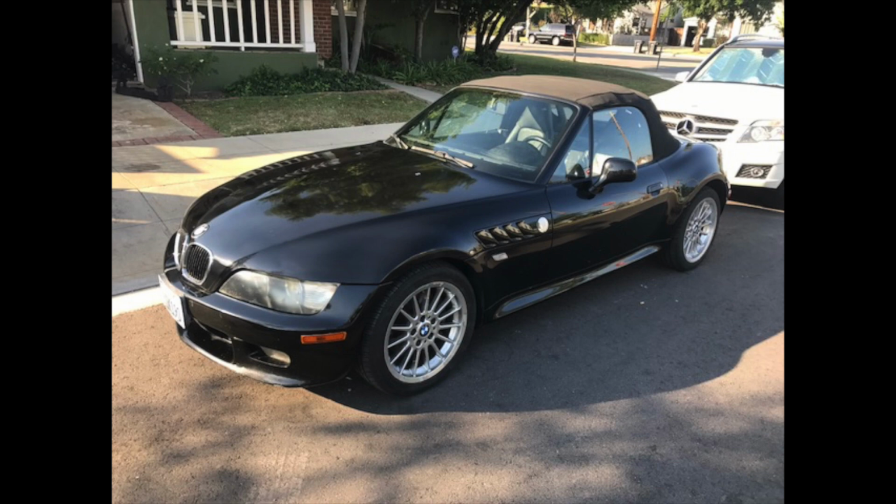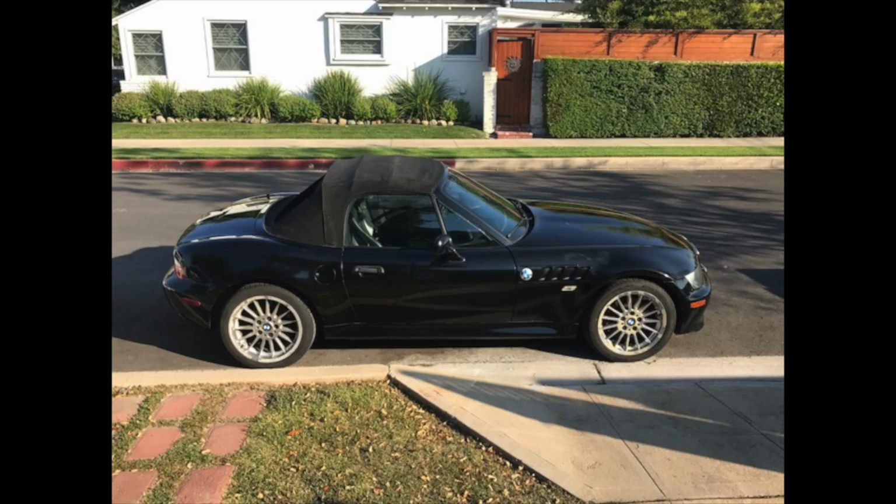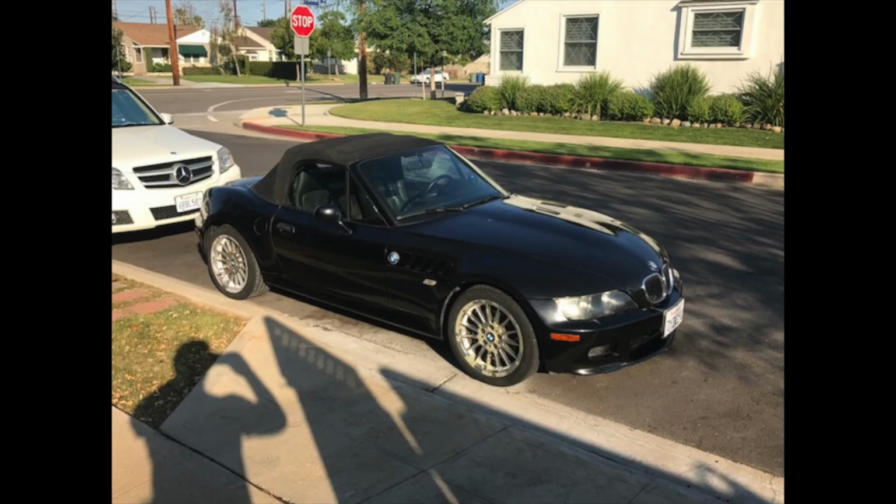I suppose at this point it's only fitting that we should give her her final twirl in the spotlight. Polished, clay-barred, and just looking awesome. She was an awesome car and will hopefully go on to have an awesome life.